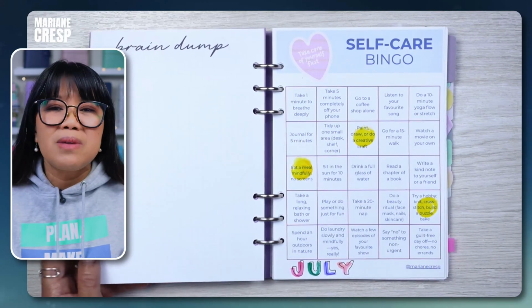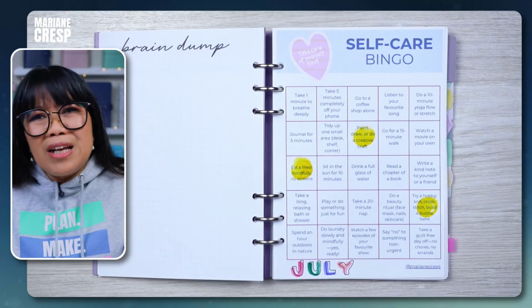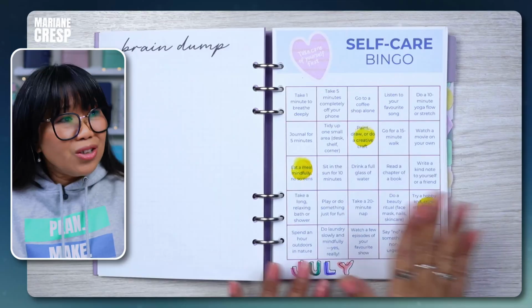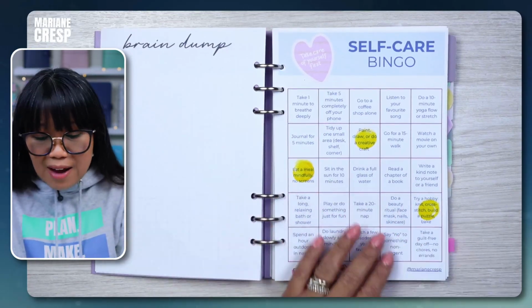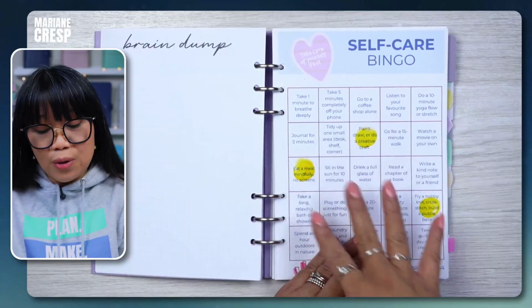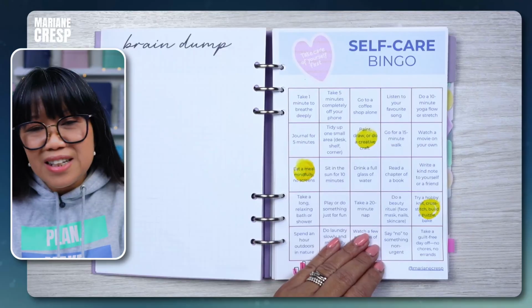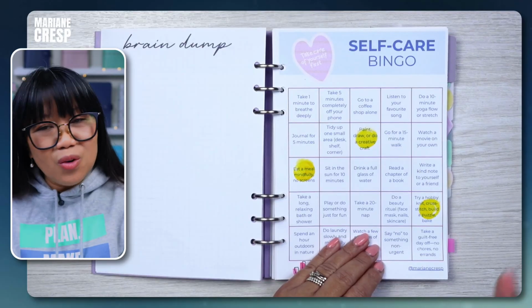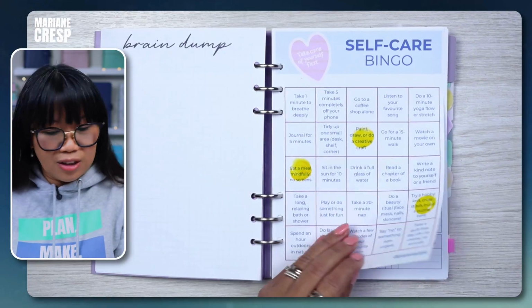So if you come to me and go, Marianne, I don't know what sort of things to do to take breaks or look after myself, well, there's no excuse, because you can get this and print it out or put it on your phone and have a look, and then we're going to look through it later and then plan. Not just an afterthought, not when you've done all your work. No, it needs to be done before everything else, okay?